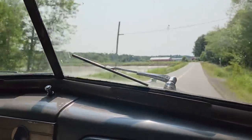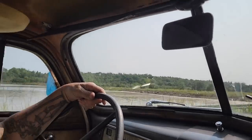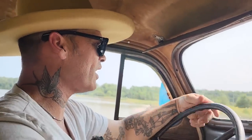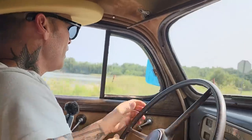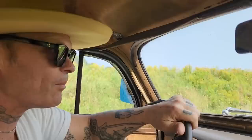I'm going to take a different route on the way home. Well, let's do this little route here. It's a little dirt road. We used to get a lot of blackberries. There used to be a blackberry patch on the corner. And I think everybody that wanted blackberry jam showed up.